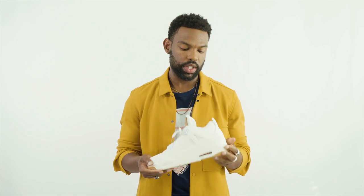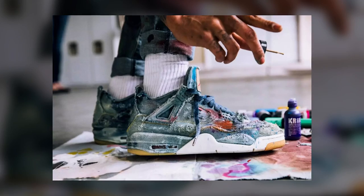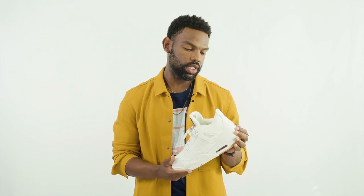This is actually a pair that we received from Jordan Brand, so this is a clean pair. Most pairs you'll see these days are customized, but this is one that's still fresh. Probably one of the better shoes of the year. Great execution, great denim, very well done by Jordan Brand.